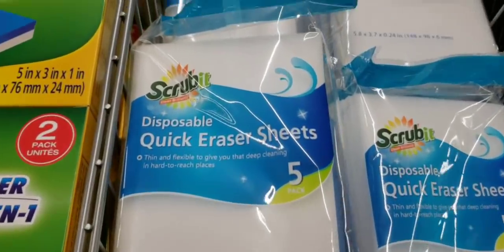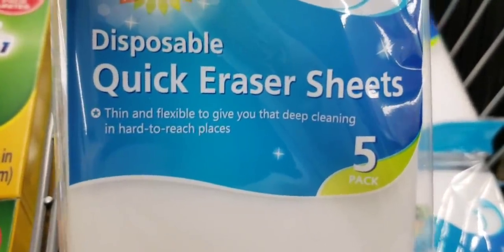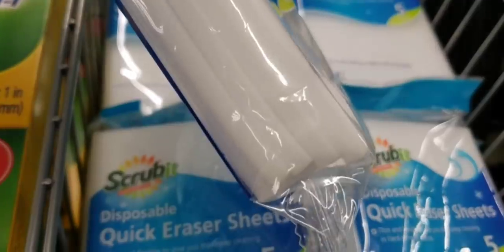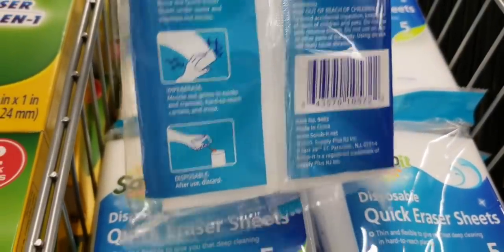Well, these are new. These are Scrub-It disposable quick eraser sheets. You get 5 of them. I wonder how well those things work. Guess it doesn't hurt to try them, right?